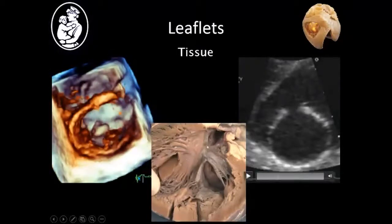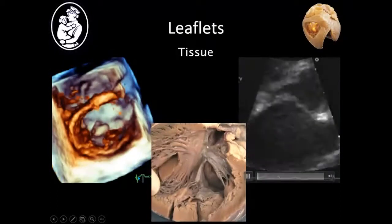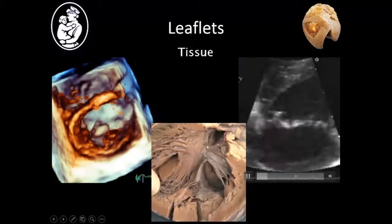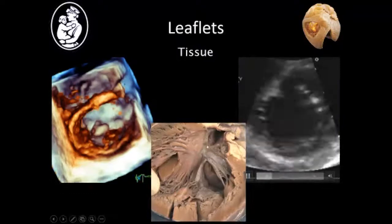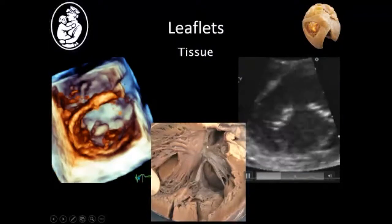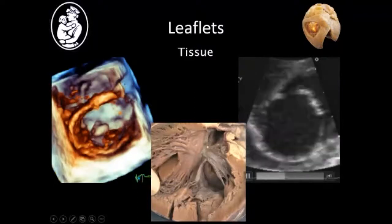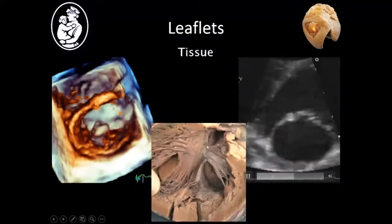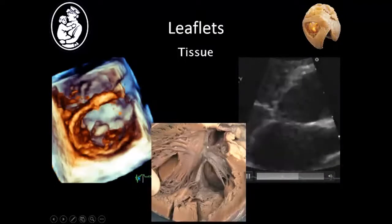This is a regular echocardiogram showing a similar kind of cleft. Here you can see it in the anterior leaflet. The two edges are unattached, so they're not supported, and you can see how they prolapse back into the left atrium during systole. And this is part of the mechanism that allows regurgitation through the cleft in the valve.